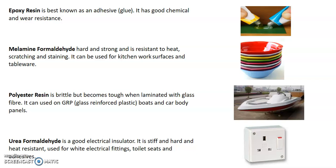It's not just a normal plastic. This is what it is, and it's very widely used for things like outdoor tableware or children's little plates, something that's not going to break when it drops.